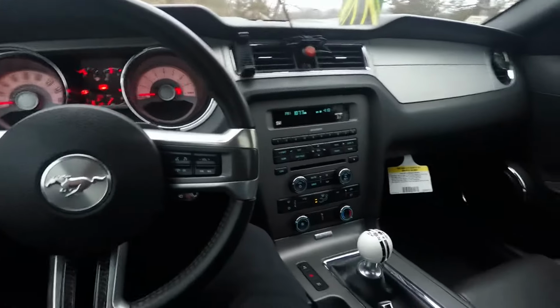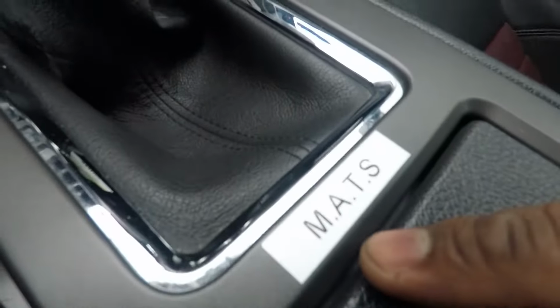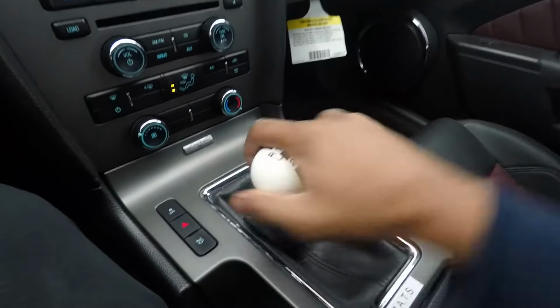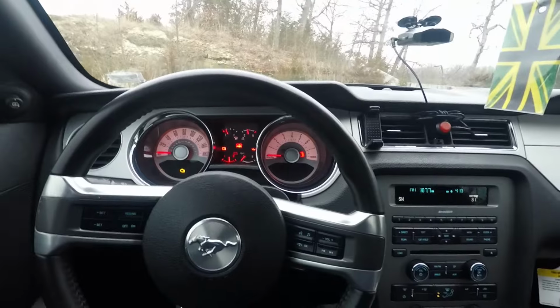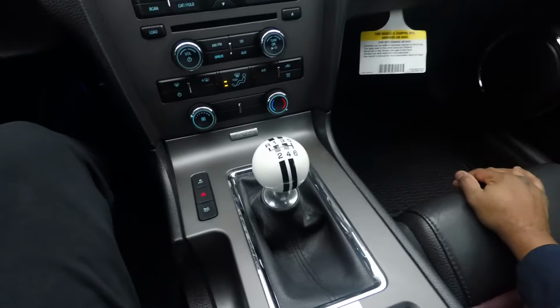But it's kind of funny when I tell you. So you know what? I'm not even gonna wait. I'll just tell you right now. This actually stands for MATS, Millennials Anti-Theft System, because millennials and anybody younger tend to not be able to drive a 6-speed or a manual transmission. So just kind of a joke. Don't get mad if you're a millennial and you can actually drive a manual, but a lot of you don't, or a lot of you opt out of driving the manual.